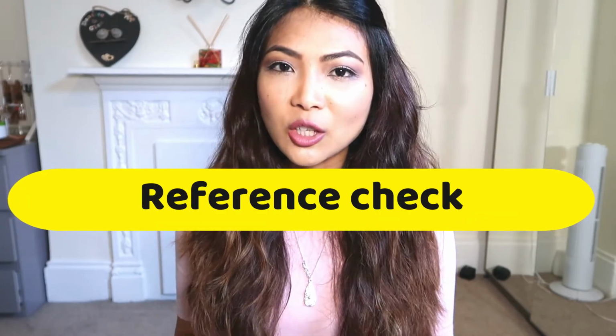Now, if your offer has been accepted by the landlord, congratulations, and the next process will be reference checking. If you just moved from another country to the UK, this reference check process can be a little bit tricky because you haven't built enough credit score in the UK.